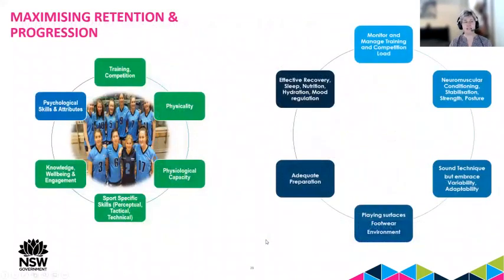In terms of maximizing retention and progression, these are my tips. And it's drawing, again, you can see in the green, a lot of the athlete profile, and probably the psychological as well. With retention and progression, again, it's multidimensional. You know, it's about monitoring and managing training and competition load effectively. So knowing what competitions, how many teams they're in, across what representations, important. It's about neuromuscular conditioning. So not just about strength and conditioning, but posture and stability as well.